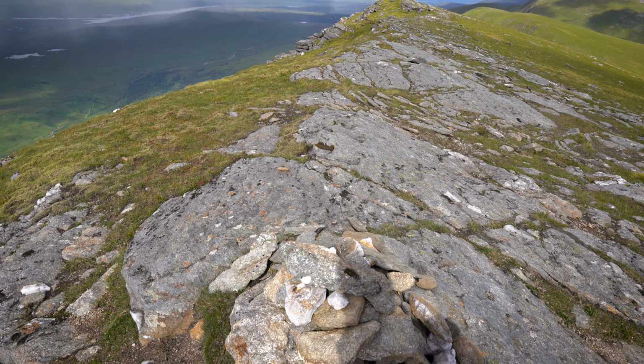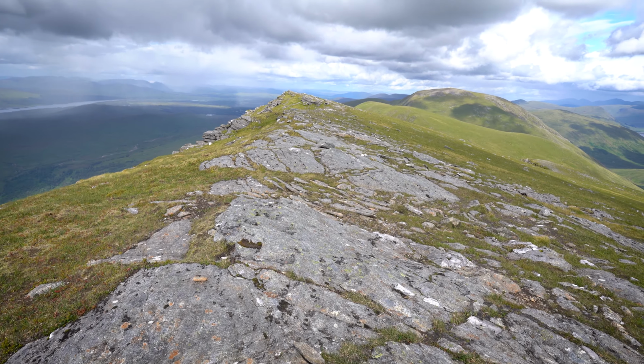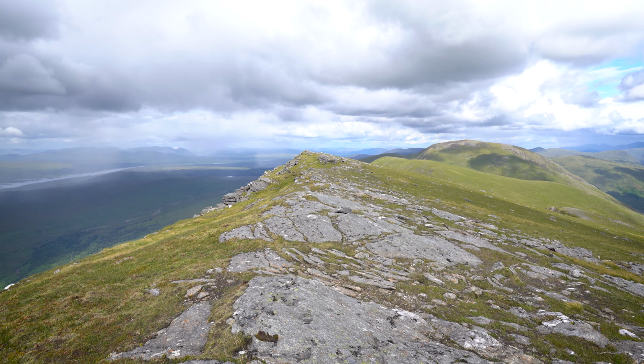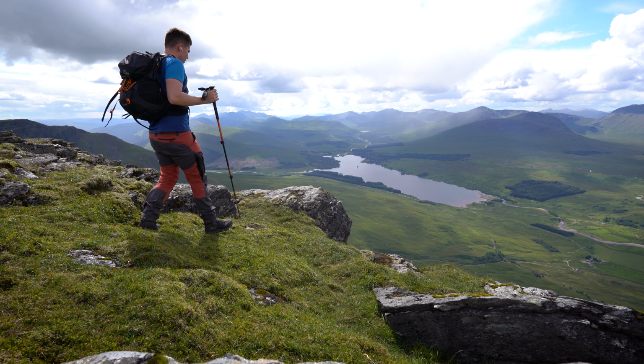Like I say, I'm not sure if this is the top. You might just be able to see the one that looks slightly higher, but it's always the same. I'll get there and then this one will look higher. Yep, just as I thought. Now the one in the distance looks higher. Why does it always do that? Anyway, Munro 215 is definitely in the bag.